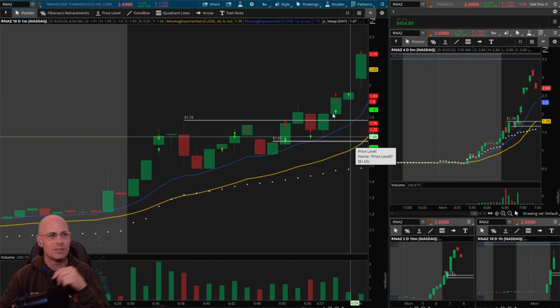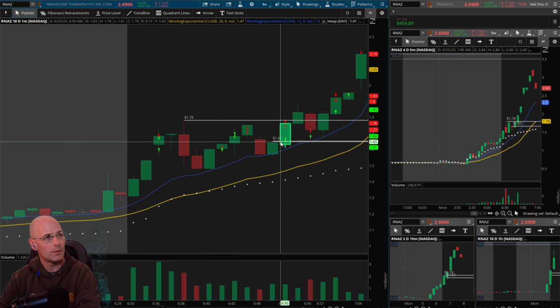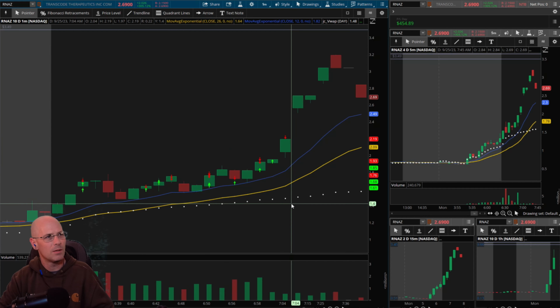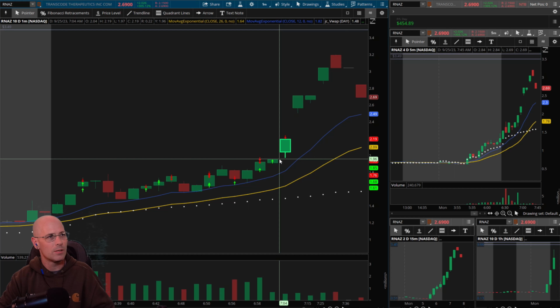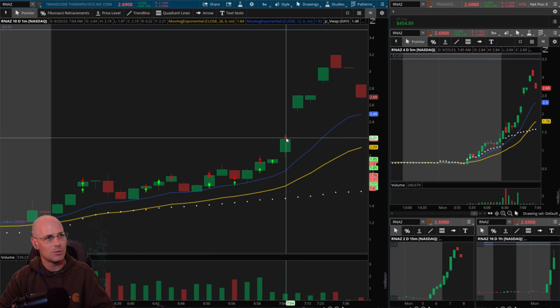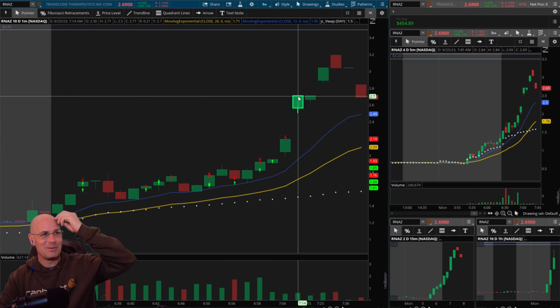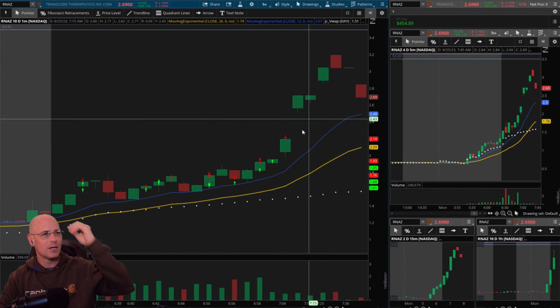A little risky there, because it could open lower. But it halted for 10 minutes, I believe it was a 10-minute halt. And then it resumes up here all the way up at 223. So I was in it at 195. It resumes at 223. That was a pretty good chunk of money that I made on that one. And I wish I would have held it because it halted again and resumed way up here. And this thing made an incredible move today.